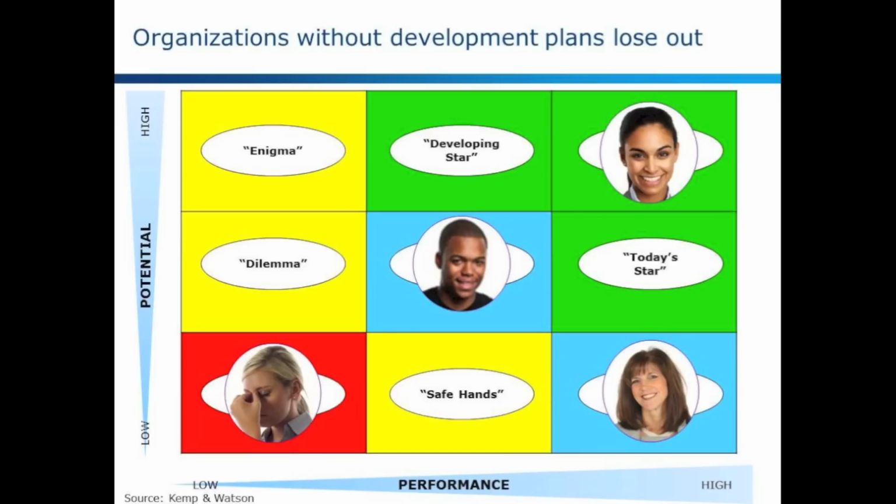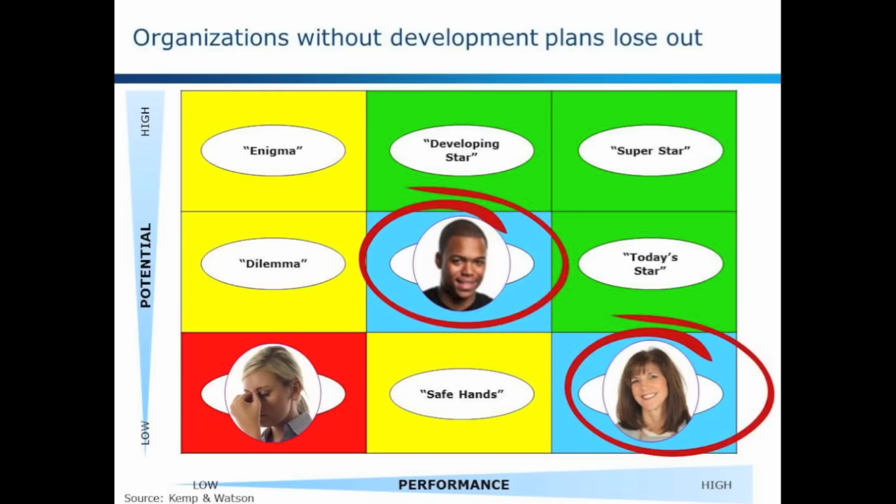Organizations who fail to ask that question and act on the answers often end up losing their best talent and find themselves in a perpetual state of promoting second-string players or hiring externally.